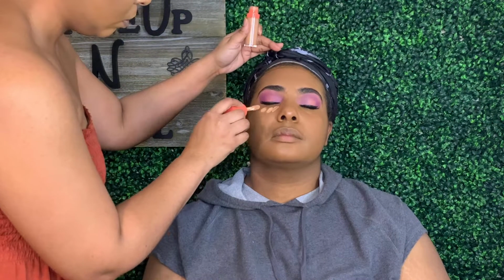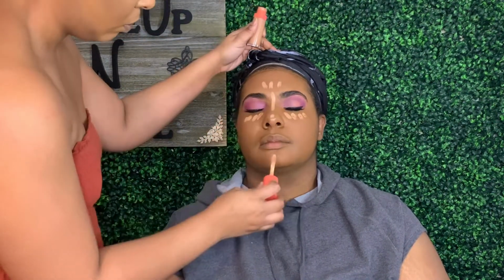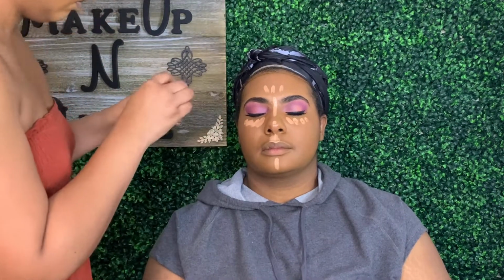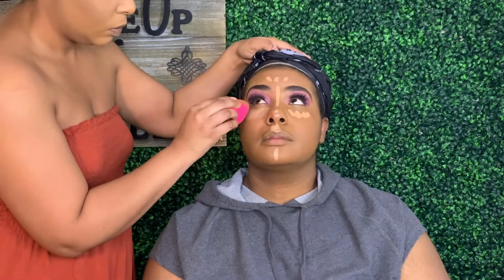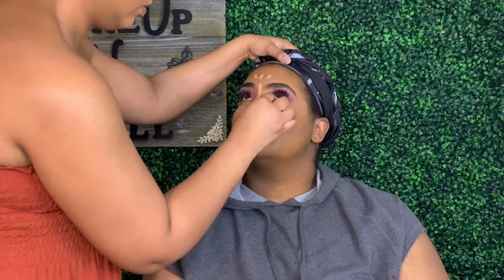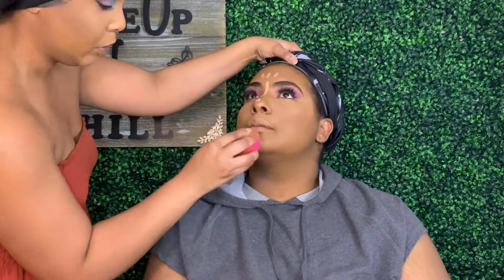And then she uses some sort of another little, I don't know if that's a brush, yes, to put on some concealer or something like that under her eyes, over her forehead. And then she uses a sponge to blend it out to make it even all around, I guess.